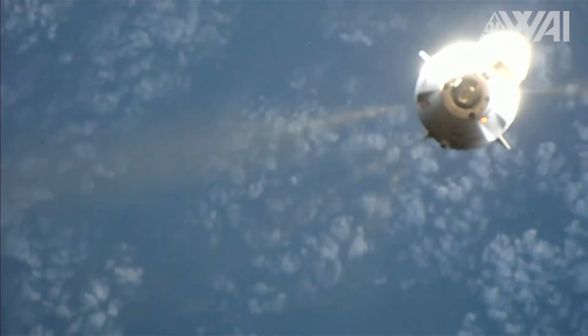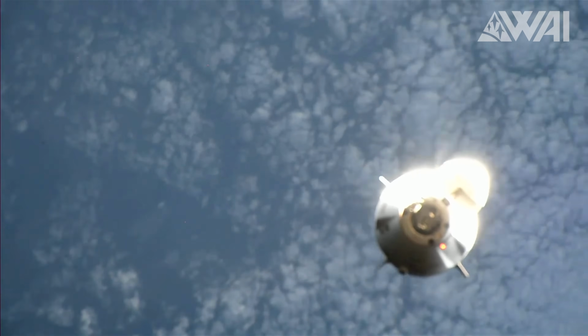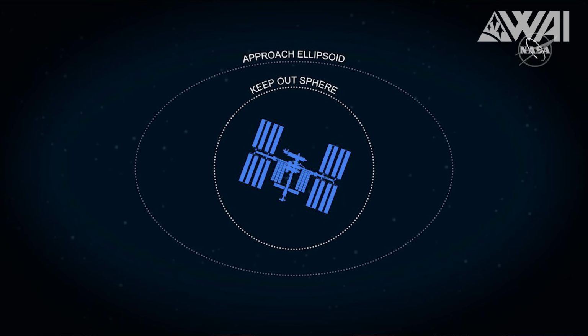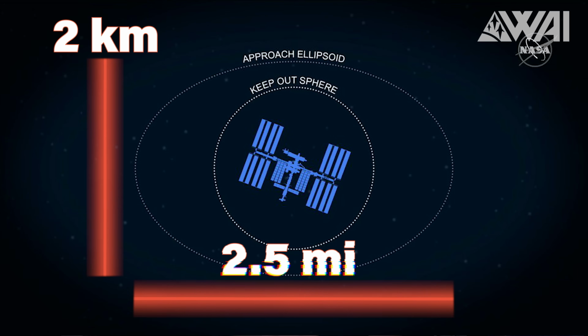Now we're getting to the spicy part. Once Dragon is just 7.5 kilometers or 4.66 miles away from the ISS, I'm talking about distance, not apogee, another go-no-go poll is conducted. This safety check is needed because you're getting close to the so-called approach ellipsoid, an egg-shaped zone measuring 4 by 2 by 2 kilometers or 2.5 by 1.5 by 1.5 miles.